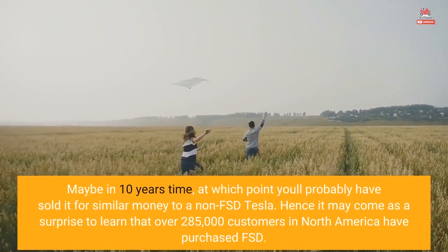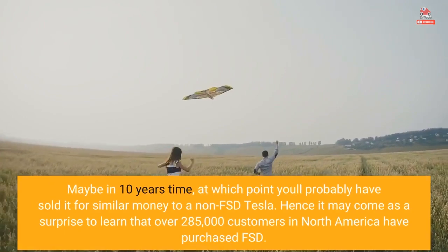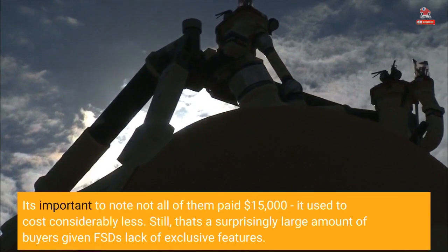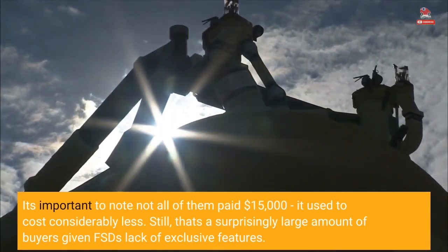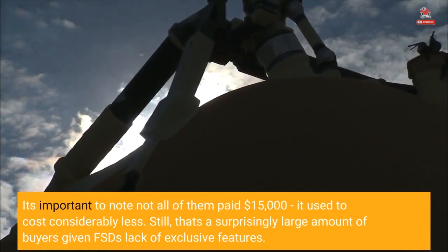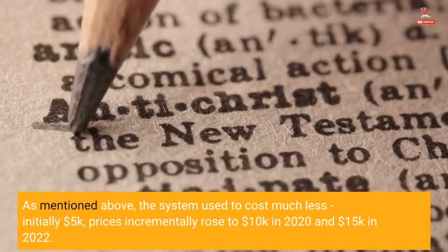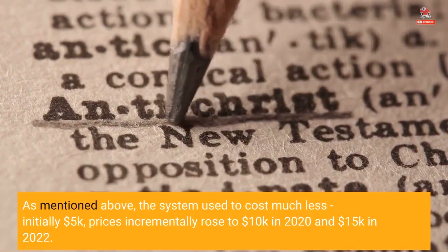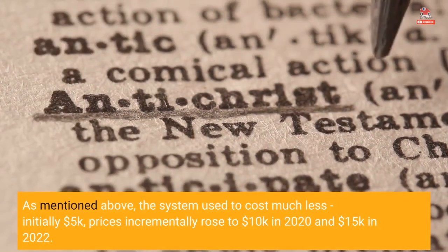Hence, it may come as a surprise to learn that over 285,000 customers in North America have purchased FSD. It's important to note not all of them paid $15,000; it used to cost considerably less. Still, that's a surprisingly large amount of buyers given FSD's lack of exclusive features. As mentioned above, the system used to cost much less, initially $5,000. Prices incrementally rose to $10,000 in 2020 and $15,000 in 2022.